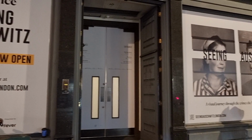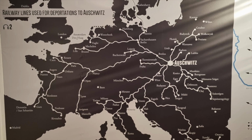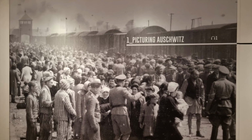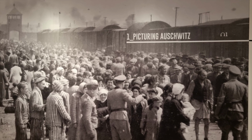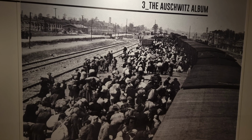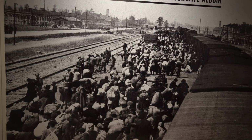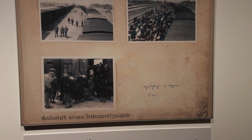After picking up an invaluable audio guide, you're given some context about Auschwitz and its place within the unspeakable horror of the Nazi genocide. The first piece of evidence that we're presented with comes from the lens of an unknown Nazi photographer who, on one day in 1944, recorded the arrival of a transportation of Hungarian Jews. This became known as the Auschwitz album, and is incredibly important visual evidence, neatly compiled, as you can see here, in a photographic album, of the horrors of what went on at Auschwitz.